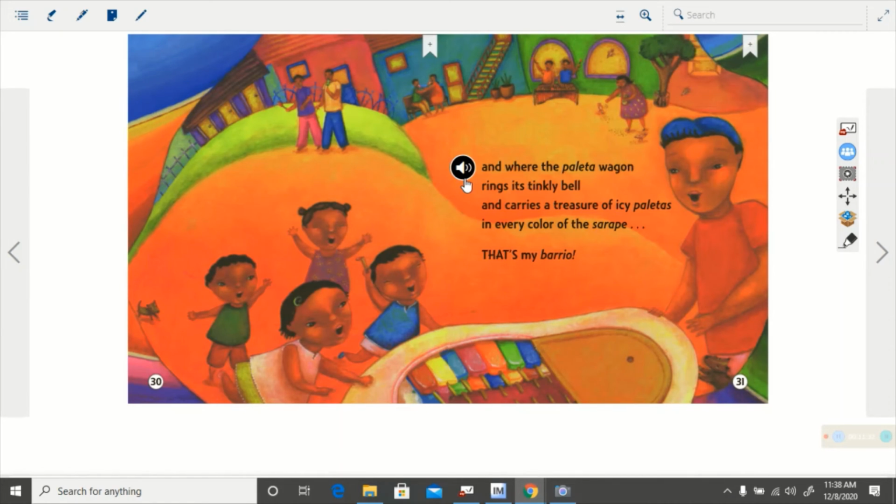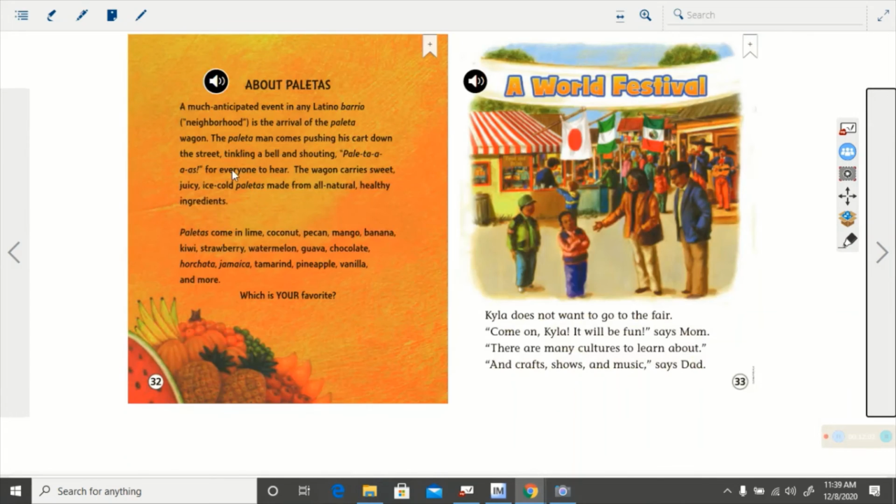Why do you think the author decided to write this story? Remember, there's always a reason for every story that authors write. Maybe she wanted to tell a fun story about a tasty treat, and she might have wanted to let us know what a barrio is like. She also maybe wanted to let us know what a paleta was. Let's read some more and learn more about paletas.